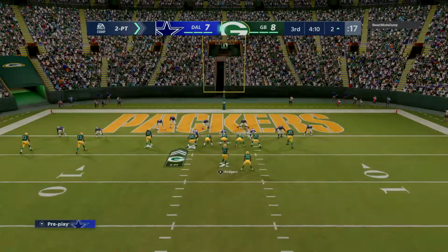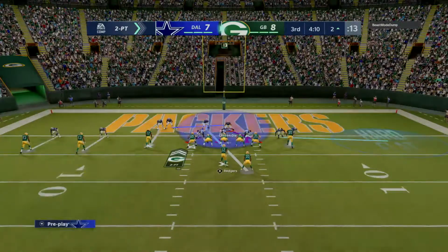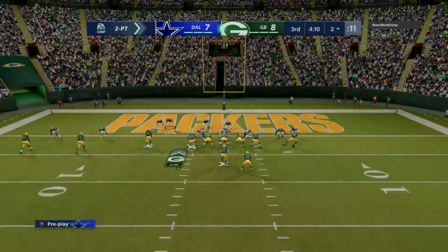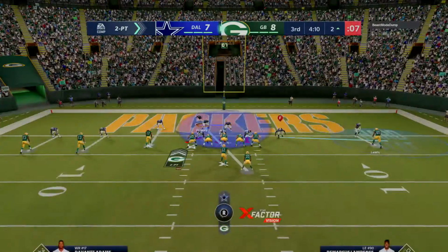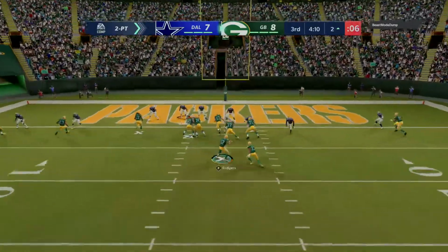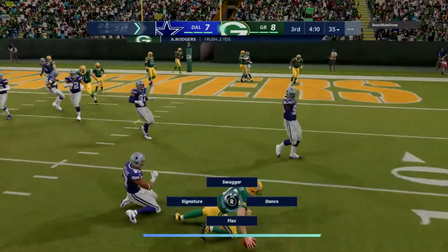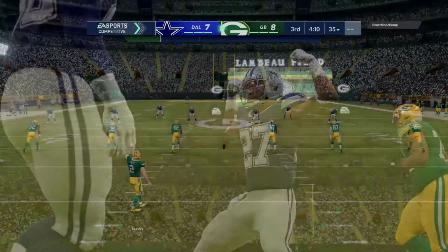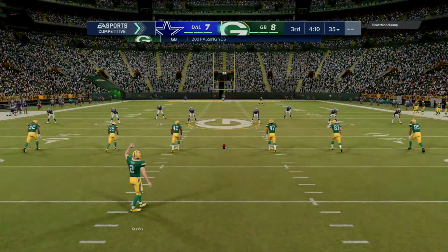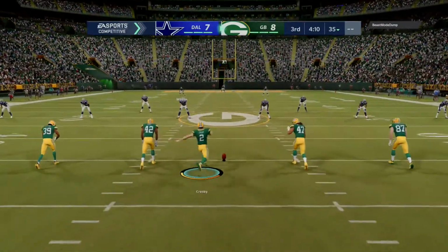So now Rodgers will lead the Packers up to go for 2. Don't get it. They tried for the 2-point conversion there, but unsuccessful. The score, Packers 8, Cowboys 7. Now after the touchdown, here's Crosby to kick it away.